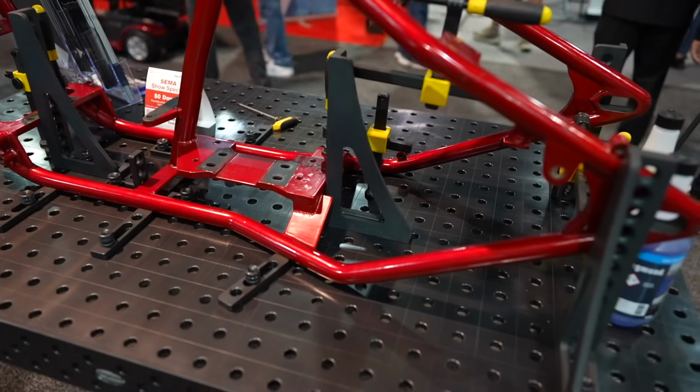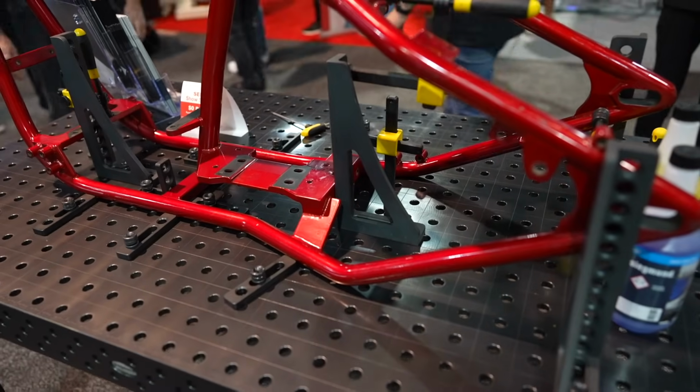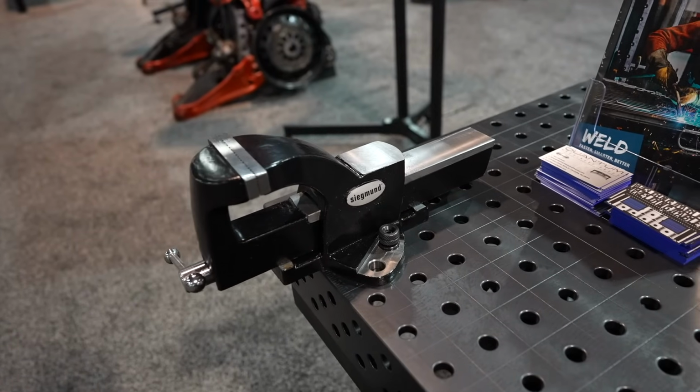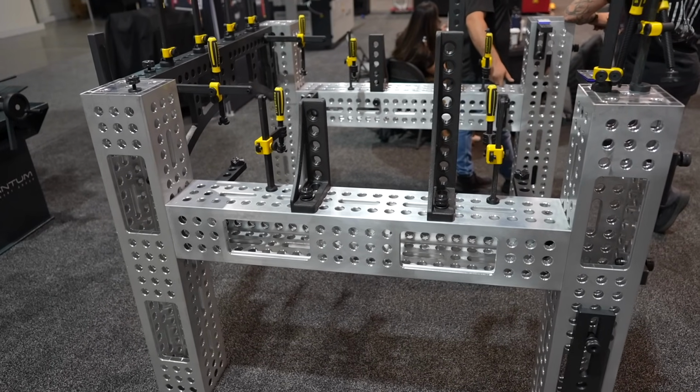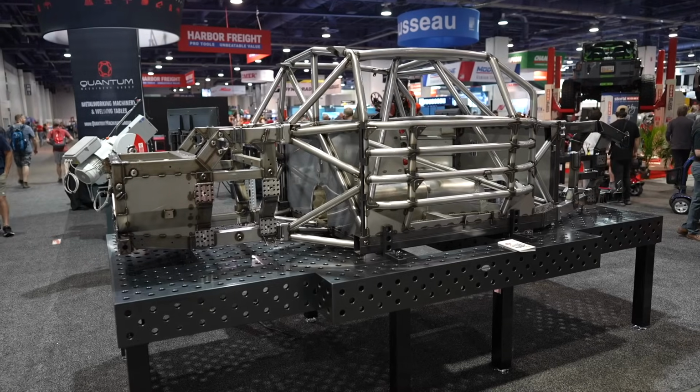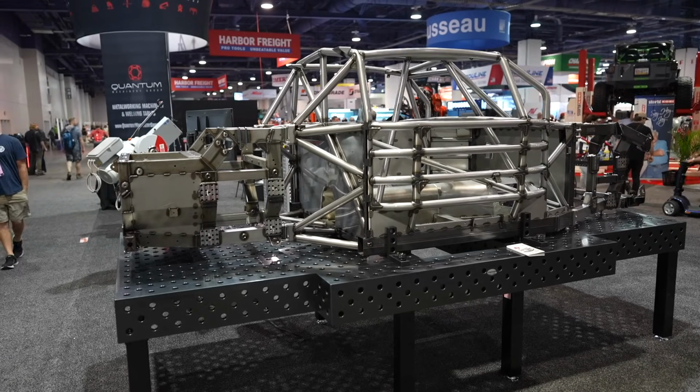Now, as I was talking to them, I was impressed with how much of their equipment they're keeping in stock. They've expanded their warehouse to be able to ship quickly. They're also expanding product lines to include some more affordable options without compromising on quality at all. So I thought that was really cool.